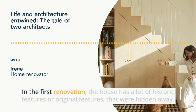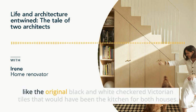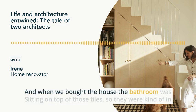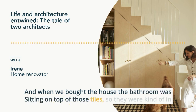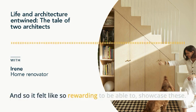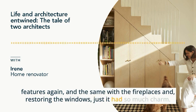In the first renovation, the house had a lot of historic or original features that were hidden away, like the original black and white checkered Victorian tiles that would have been the kitchen for both houses. And when we bought the house, the bathroom was sitting on top of those tiles. So they were kind of in bad shape, covered up. The bath was on top of them. And so it felt so rewarding to be able to showcase these features again. And the same with the fireplaces and restoring the windows. It had so much charm.